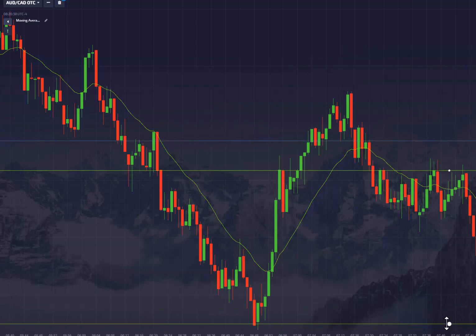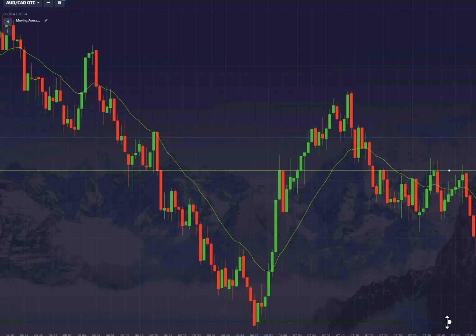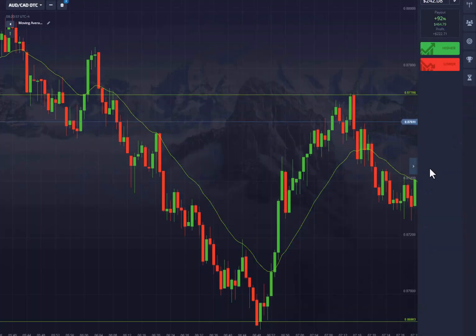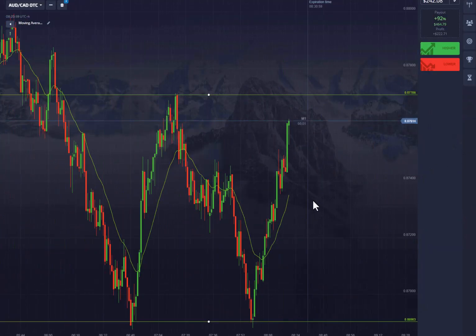Hit this the bottom. That'll work. We're gonna hit this the top. So here's a swing, right? Swing low, swing high. And we're almost back to the high again. So this is what I'm looking at.